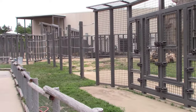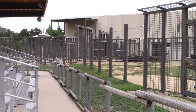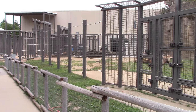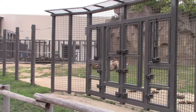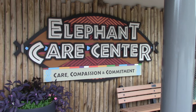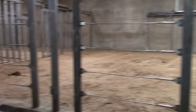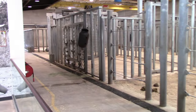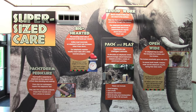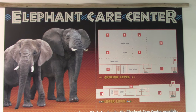I've seen this at other zoos. They use it to demonstrate how they check the elephants out. So it's very educational. I'm gonna go inside the elephant care center, right inside the elephant house. This is where the elephants go during the evening. Supersized care. Just a layout of the elephant care center.